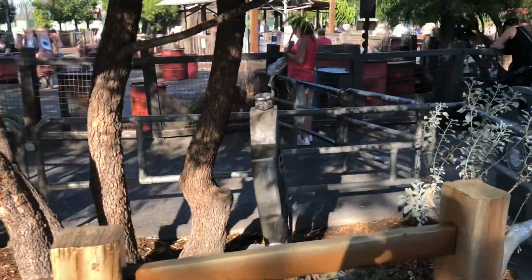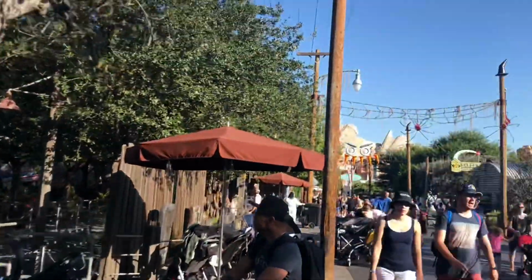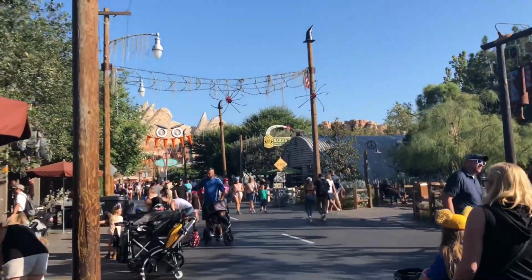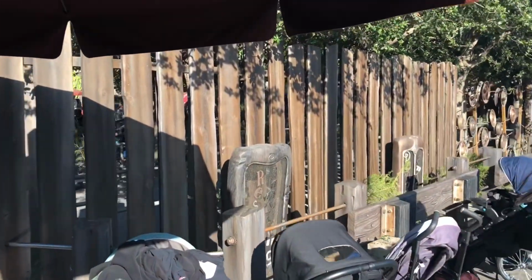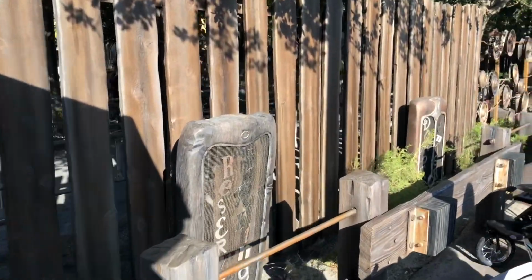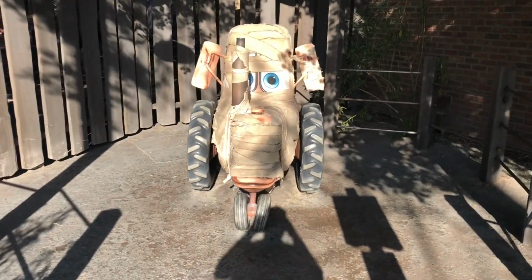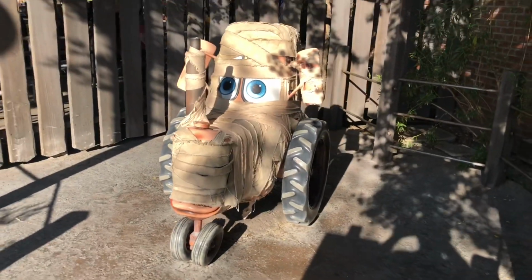Make our way in. And then you can see the spiders added up to the webbing area. And then further collection of tombstones. And then in Mater's Petting Zoo, we get the mummified version again.